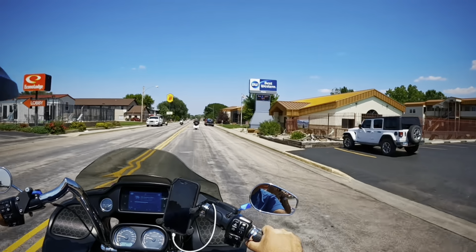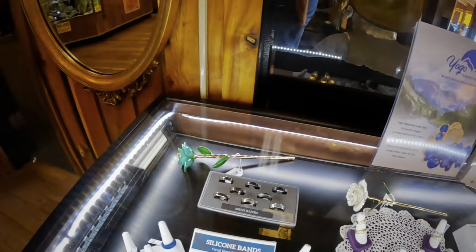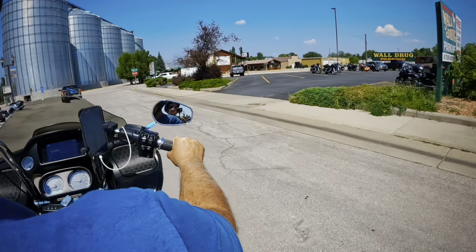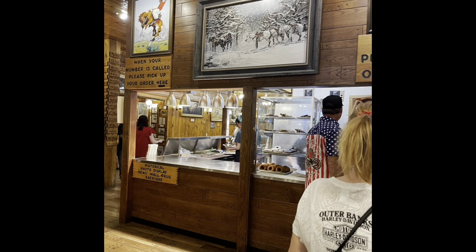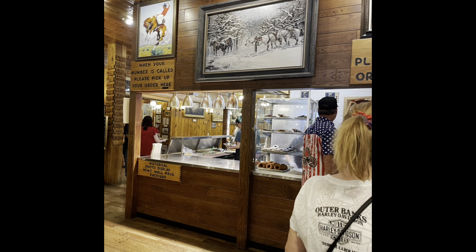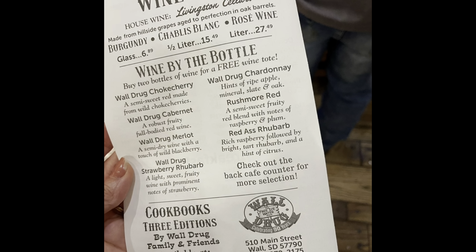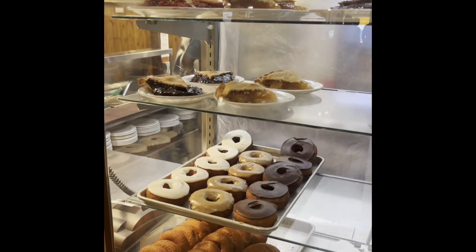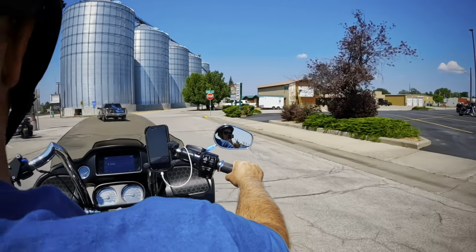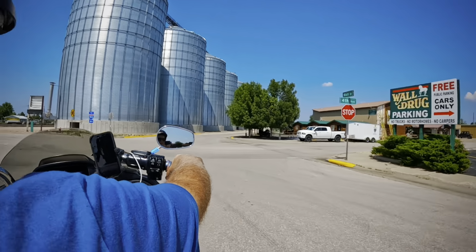We were starting to get a little hungry and tired, so we decided to head into town and go check out Wall Drug. If you've never been in there, there are tons of souvenir shops that you can go into. Definitely head on in to visit the Wall Drug Cafe to stop and get a good burger and whatever you want to drink. We decided to head on back after we had our lunch and make the long trip back.